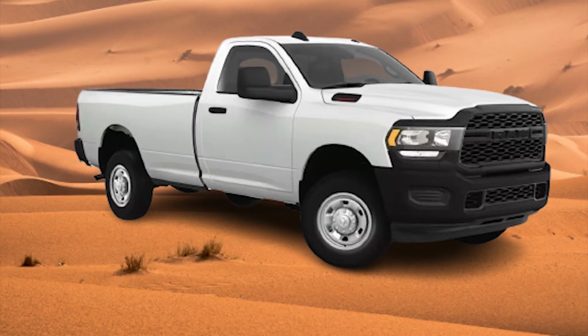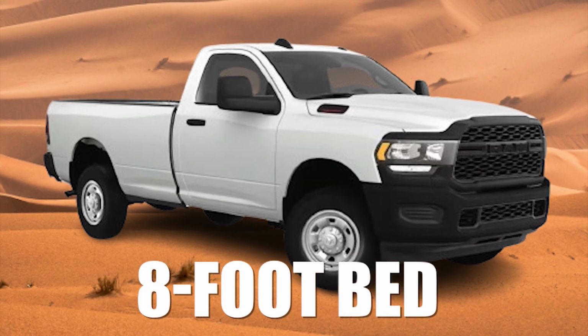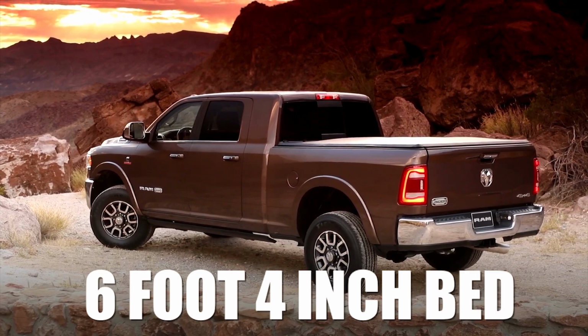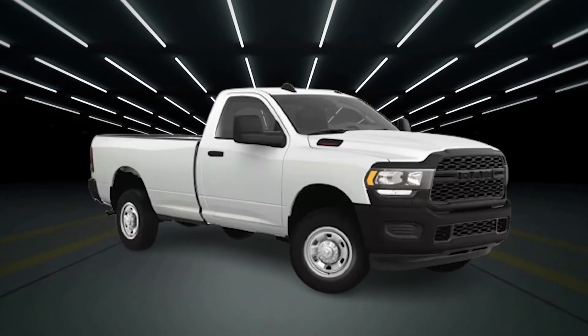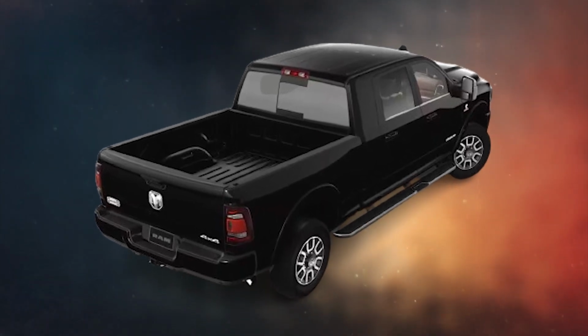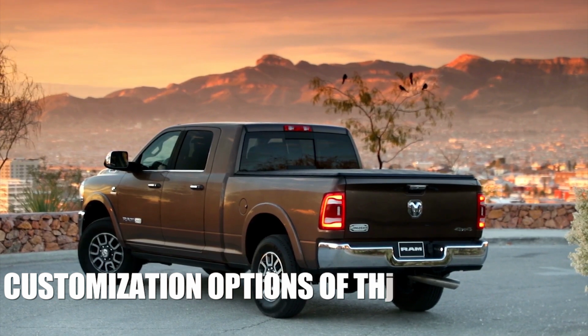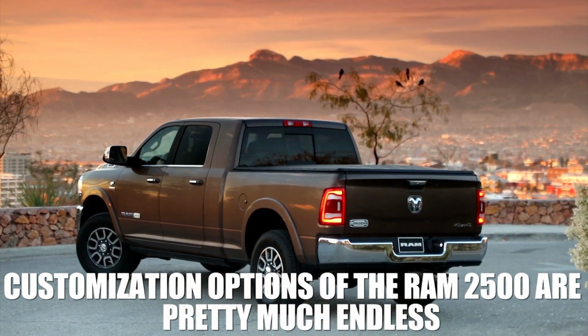And as you probably assume, there are 2 bed options. The 8-foot bed is the longest bed that you can get, and a 6-foot 4-inch bed, which is the smaller option. The longer bed is available with a regular and crew cab, while the smaller bed is available with a crew cab and mega cab. Overall, the customization options of the Ram 2500 are pretty much endless. You can create a truck for everyone's taste.